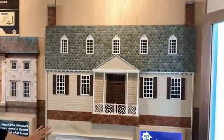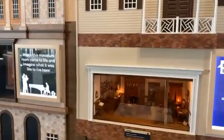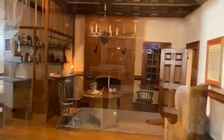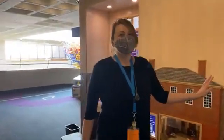Next we have one of our miniature rooms that shows a scene from a tavern. And this has a really fun I Spy with it. You can try to find a set of keys. And again, I'm not going to give away where they are. You're going to have to come and hunt through the room for yourself. But there's some great details in here. All right. Moving on to the next miniature house.